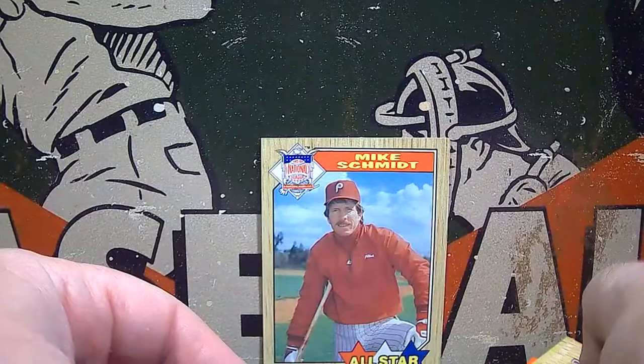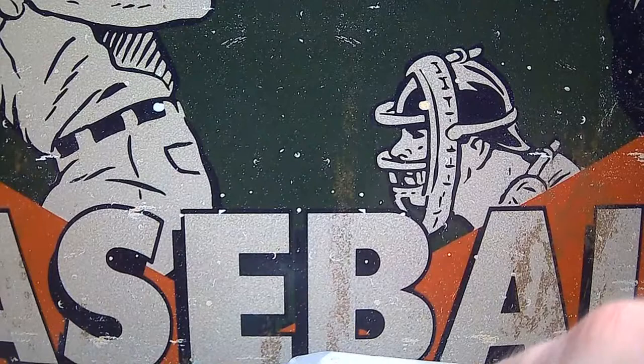And of course, the 87 wood grain is classic in its own right. So you'll have a few of those to add to your 87 collection.